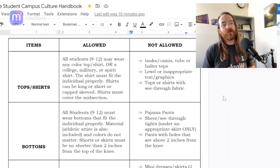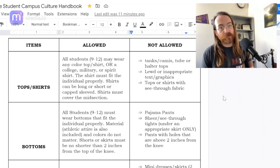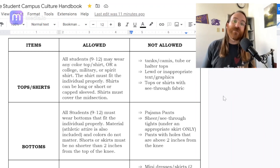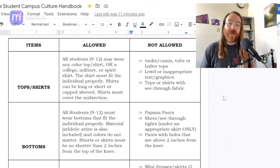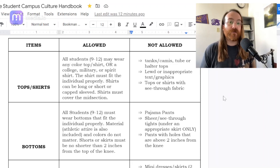For bottoms, students must wear bottoms that fit properly. Material and colors do not matter. Shorts or skirts must be no shorter than 2 inches from the top of the knee. You'll notice that you cannot wear pajama pants that have the patterns and things like that on them. You may wear sweats. You cannot wear sheer or see-through tights in any way unless they are underneath an appropriate length skirt or dress. Pants with holes are allowed, but the holes must not be above 2 inches from the knee, just like skirts and shorts.